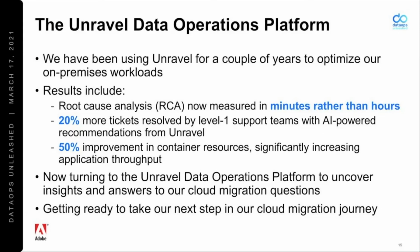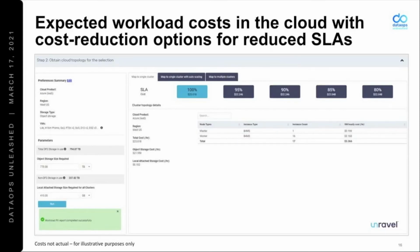Unravel has capabilities that allow you to analyze the workloads that are running on premises and not only have deep insights into what those workloads look like, but also what it might cost to run those workloads in the cloud. We're really getting ready to take that next step in our cloud migration journey, partnered with Unravel. This is just an example of some of the insights that the Unravel Cloud Migration product can provide.